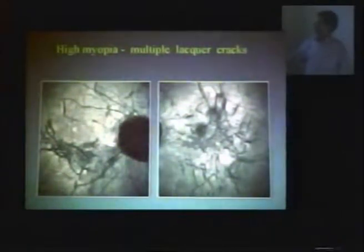Sometimes there are multiple lacquer cracks, and you get very dramatic pictures with myopic patients. Both eyes. If you look into the periphery, not the macula, with ICG, you can see interesting things. For example, very slow blood flow and changes in the vessels. This is high magnification.